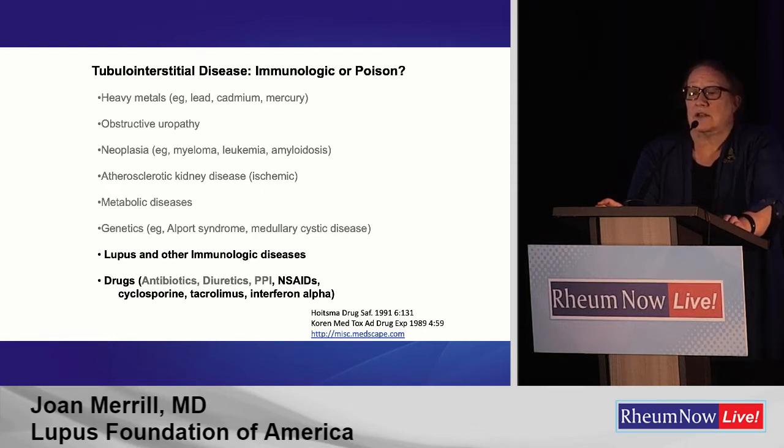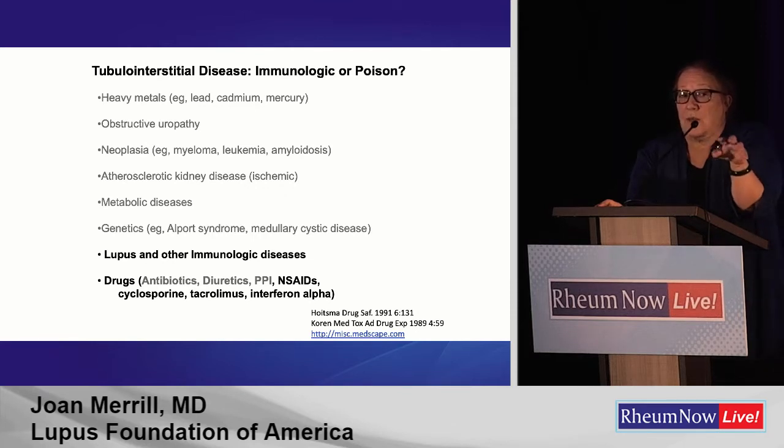Heavy metals can cause it. Obstructive uropathy can cause it. It can be seen with cancers. It can be seen with atherosclerotic kidney disease as a reactive process. You know, sometimes when you get myocardial infarction, there's a lot of inflammation going on, especially neutrophils. So, you know, a lot of stuff is happening in that kidney and we're not sure what's causing it.